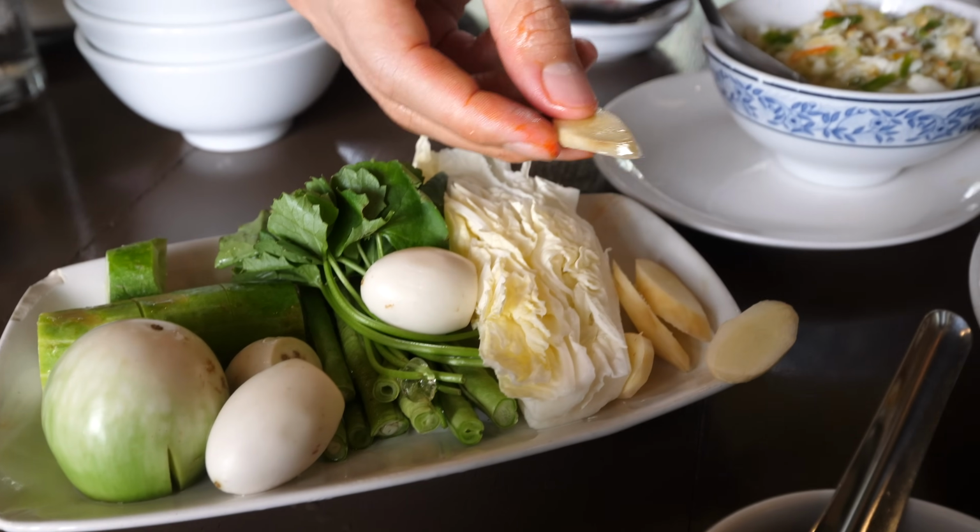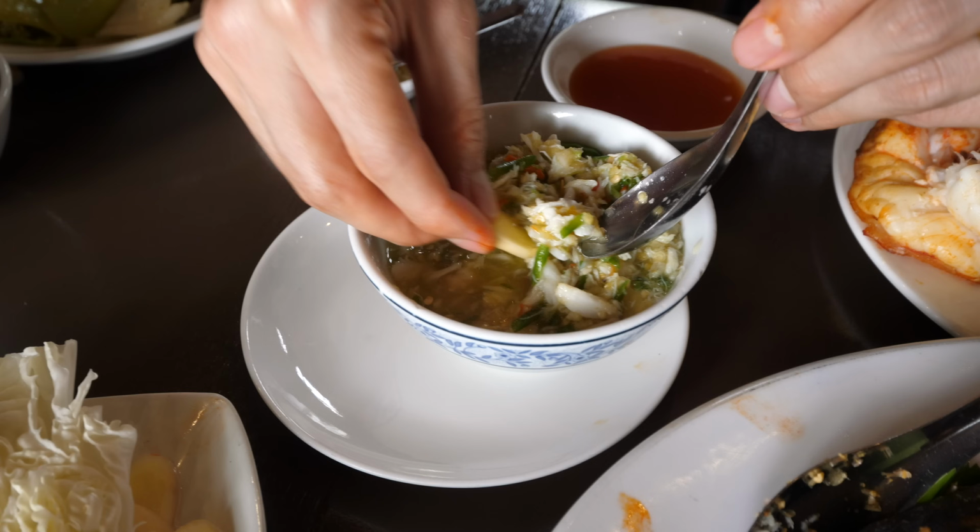I believe this is kamin khao, which is white turmeric. Yeah, that's kamin khao. That's white turmeric. Oh, that's just pure and vibrant, in all the right kinds of ways.